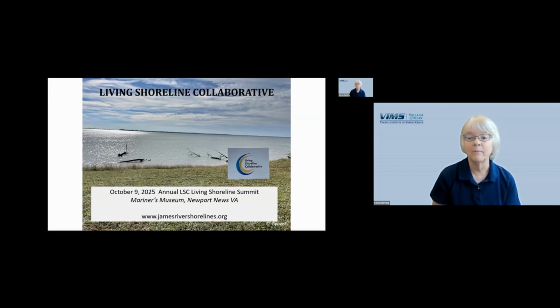The Living Shoreline Collaborative is a group of regional and state partners working together to scale up implementation of resilient practices along coastal Virginia shorelines with a focus on the tidal James River watershed. We also have partnerships with other coastal states. The LSC helps connect shoreline property owners with cost share benefits and other resources provided by the participating partners. Aaron and I are involved with the monitoring team of the LSC. The annual summit, which is open to all, will be held October 9th in person at the Mariners Museum in Newport News. For those of you in coastal Virginia, please save that date. Registration information will be available soon at www.jamesrivershorelines.org.